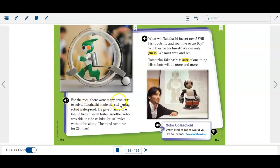For the race, there were many problems to solve. Takahashi made the swimming robot waterproof. He gave it arms like fins to help it swim faster. Another robot was able to ride a bike for 100 miles without braking. The third robot ran for 26 miles.